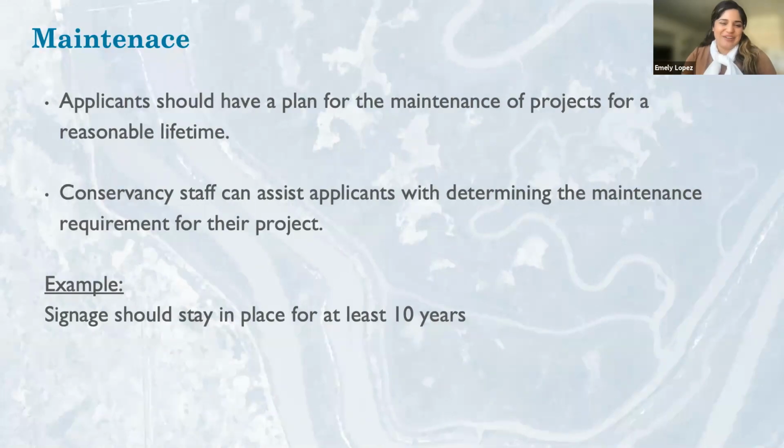Sorry. I'll go over the maintenance portion of this grant. I do want to say that these funds are public tax dollars, so we always aim to maximize the life of the funds. For this reason, applicants should have a plan for maintenance for their project and should include a reasonable lifespan. For newer creative projects, Conservancy staff can assist with determining an appropriate maintenance plan. One example of a typical maintenance plan: if your project contains signage, it should stay in place for at least 10 years, and you should think about weathering and other sorts of issues that may pertain to the location where you're placing your signage.